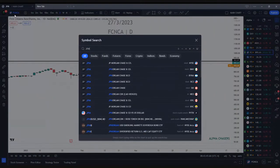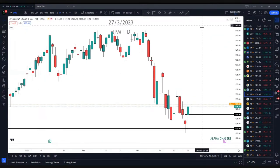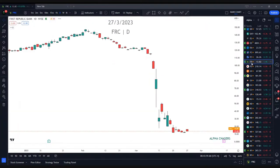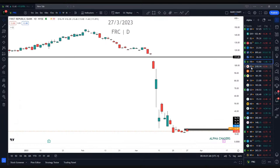Now, I love JP Morgan, and I think it makes sense. The problem I have is, and I'm just playing devil's advocate in my head, I have no way of knowing this, I think they're going to wind up buying assets or liabilities from FRC. But I think they're waiting for FRC to get worse. And I think I'm not the only one that thinks that. And I think that's why they're leaning on it.